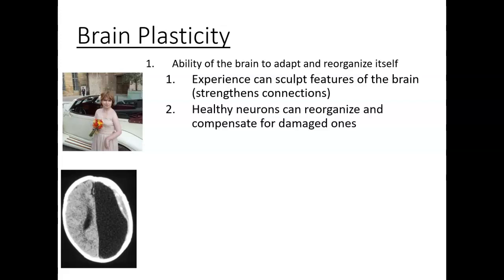Here's another really fascinating finding, and this is definitely one that is newer, within the last 10 years or so. Healthy neurons can reorganize and compensate for damaged or missing ones. In the case of this woman here, she actually had the right hemisphere removed when she was quite young, about 5 years old. She learned to walk again. She did not learn to use her left hand again, but she did learn to walk again. And the part of her brain that helped her use her right leg is this part of the brain here that is on the left side, and it helped her to use her right leg again.